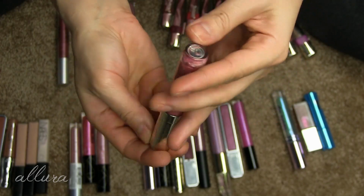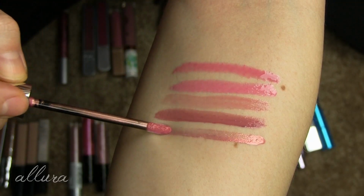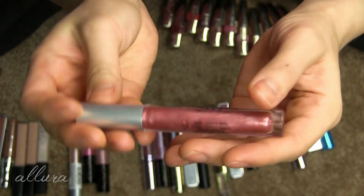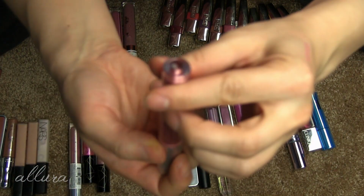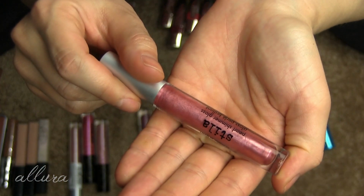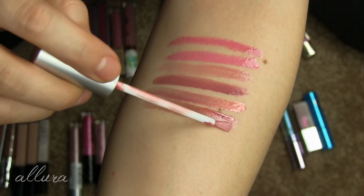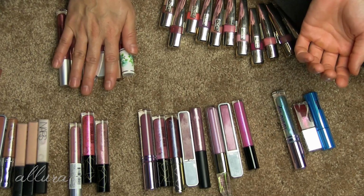Then we have a By Terry gloss in Gold Digger. I remember falling in love with this shade. Last is a Stila Pearl Shimmer Gloss in the shade, I don't know what shade this is. The sticker on the bottom has come off, but that's what it looks like. I'm gonna keep all of these, unfortunately.